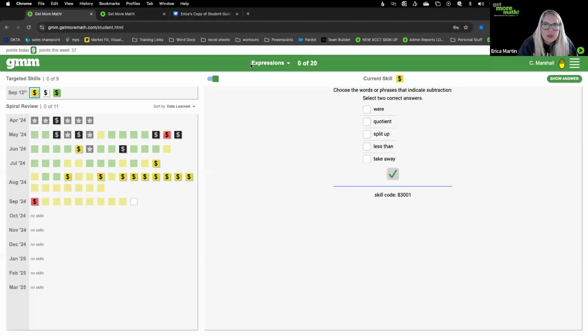Now, on Carol's screen it says that I'm working on expressions. I've got 0 of 20 points. You'll notice I have 3 skills up in this targeted section, only one of which is brand new. The fact that these are both yellow and green tells me that I had previously targeted them in the past. So I can go ahead, work through these 9 points as well as these 11.